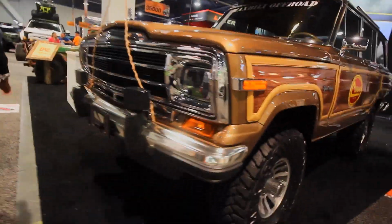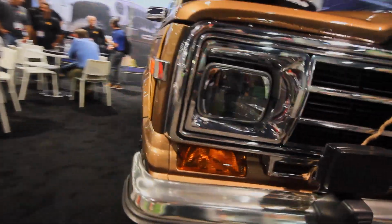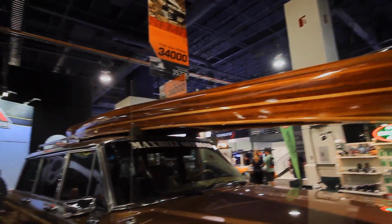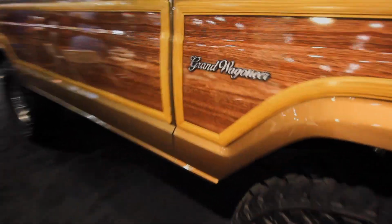Man, this Wagoneer, the wood paneling was on point. This thing was restored inside and out. And the best part, it had a canoe to match it. They refinished the canoe. Such a clean car. These things are worth so much.